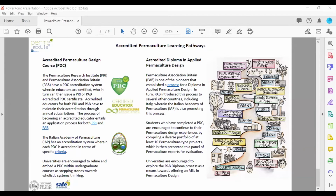So the illustration on the right is the kind of pathway that you take. They have developed this quite well now, where you've got support systems throughout your diploma process. You can get assigned a design mentor. And if you take on a specialist topic that your mentor is not well equipped with, they'll find a technical assistant supporter to help you navigate this pathway. It's quite an exciting journey, because you start assembling a portfolio of design projects, and this is how you gain experience from your first step of your PDC. The British process was introduced to the Italian Academy of Permaculture around 2004, and from then on, they've been following pretty much the same system.